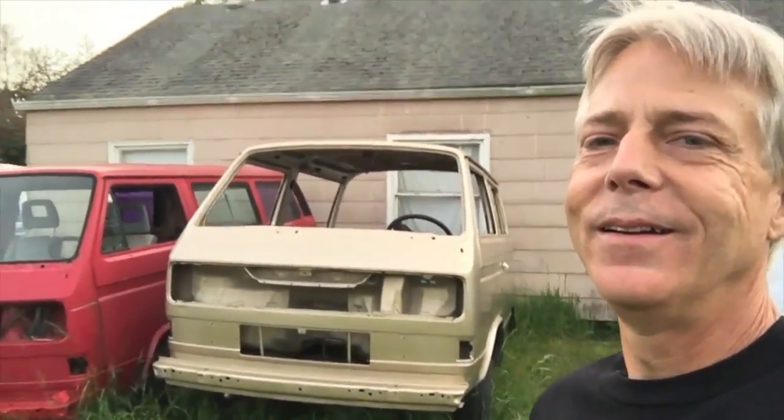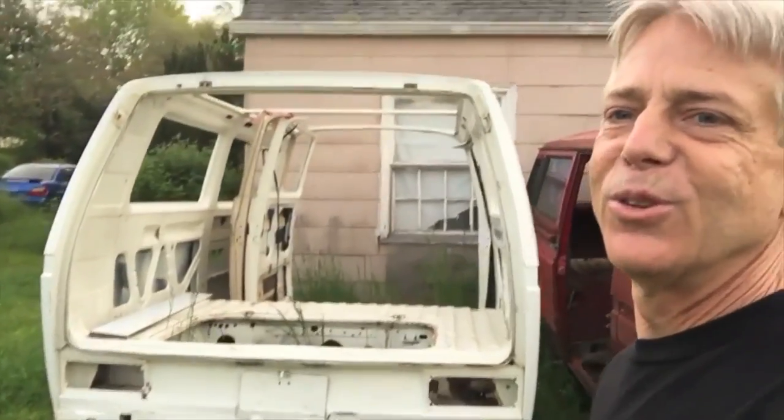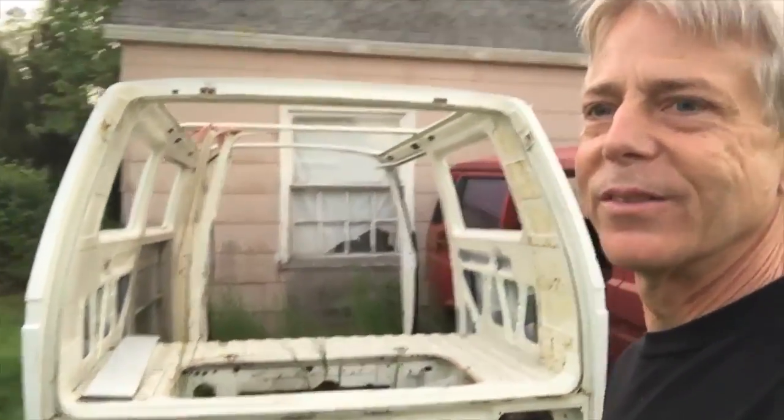And if I turn around, there's the front half of the Stretch. You can see it there. There's the Vanagon parts car that I bought for panels to replace the rusty panels in the white car, in the white back half. And there's the back half of the Stretch with its doors and things like that.